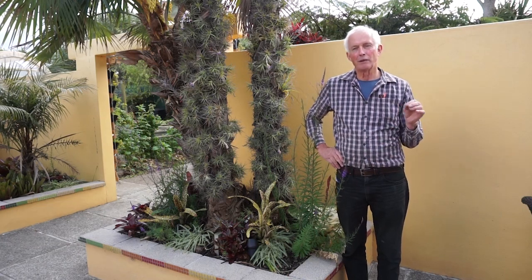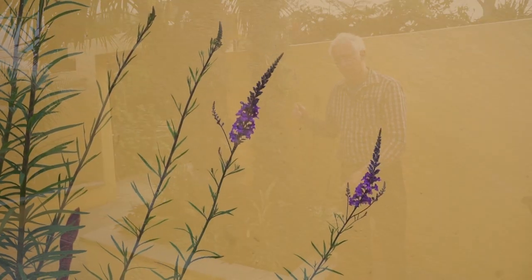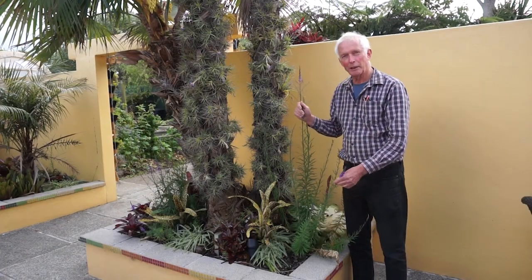I do have ones on related topics, including garden rooms. By the way, I did produce one recently on wildflowers. This purple Linaria is a wildflower which has just grown all by itself over many years and self-seeded. I don't have to do anything about it whatsoever.